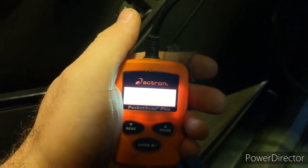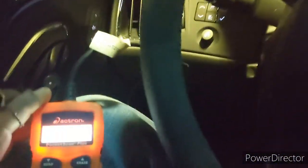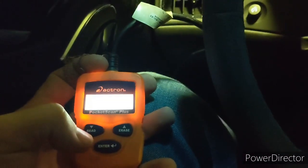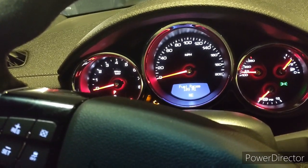All right, I got the key. Let's pop it open, scan the computer, see what we got here. Got it in. Scanner's booting up. Oh, that's funny, can't read it. Ice possible, drive with care, check engine light is on. Let's see what she reads. Codes. Cylinder 7 misfire. That's not good. All right, we got a misfire on cylinder 7, which is all the way in the back. All right, let's pop the hood, see what's underneath it.